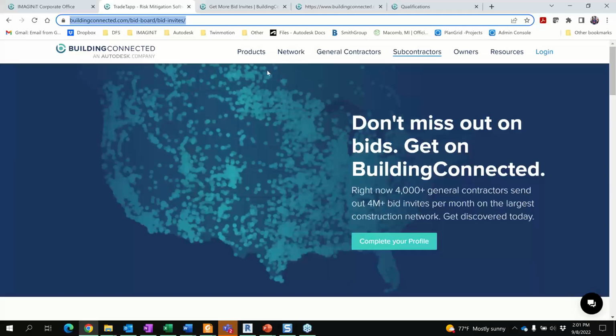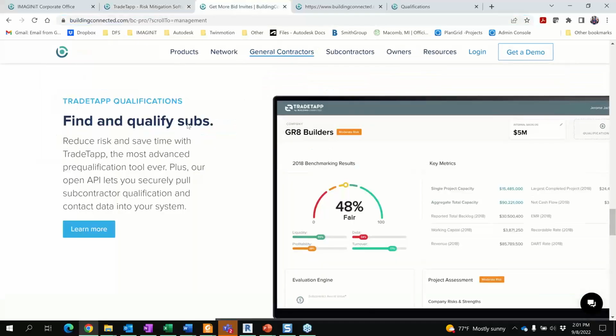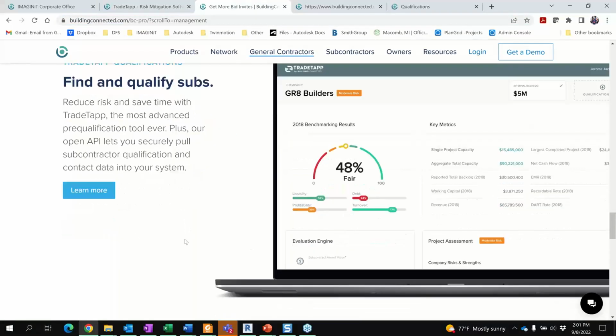There are some really cool metrics that get gathered through this. I think I covered this. It's just information about the companies that you would see within their company profile that you can review, to see what types of projects they've worked on. But all of this just helps to qualify and mitigate risk with inviting different subs into projects. So I think we're over time.